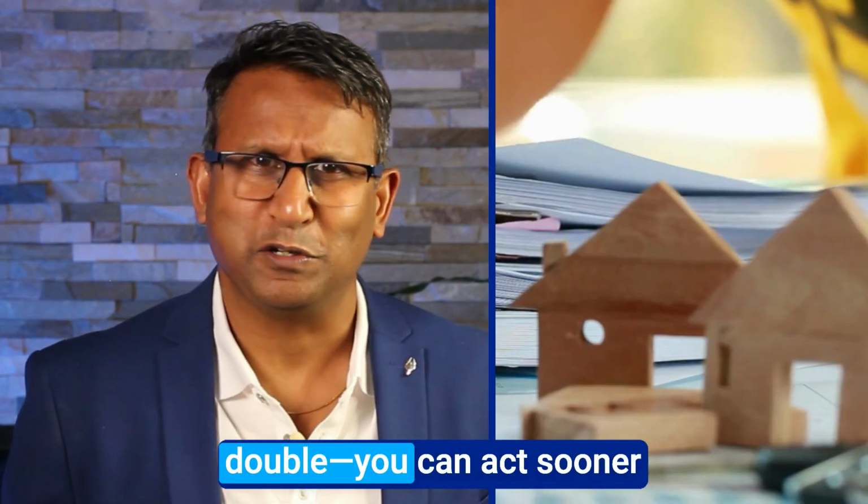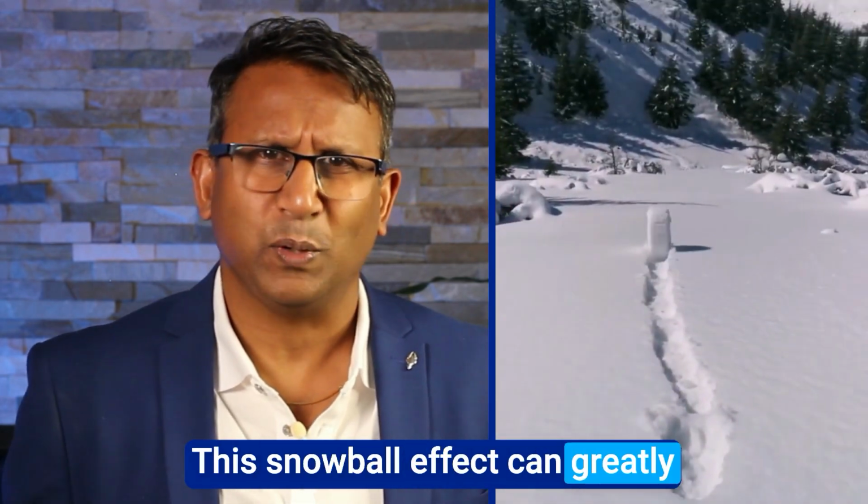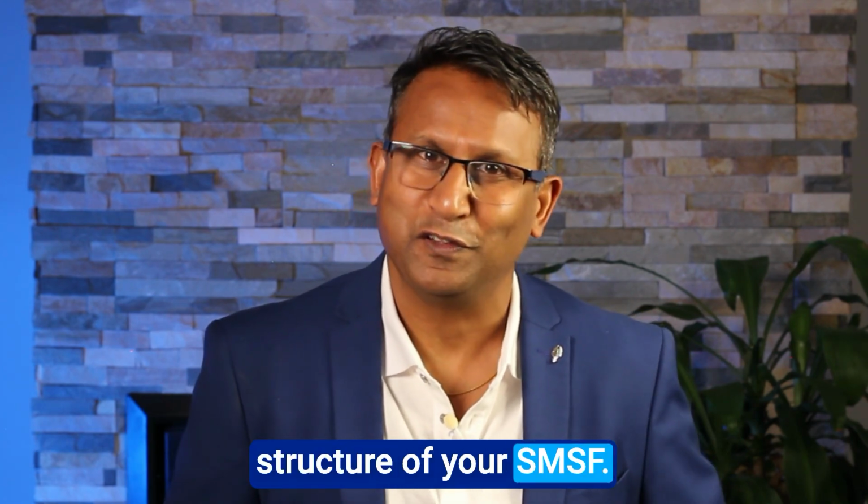And here's the best part. You don't have to wait for it to double. You can act sooner if the opportunity is right. This snowball effect can greatly grow your wealth over time. It is all within the tax-friendly structure of your SMSF.